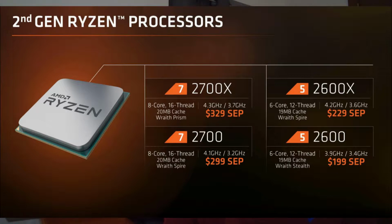Then the 2600X is a 95 watt TDP, with a 3.6 gigahertz base and a 4.2 gigahertz boost on 6 cores and 12 threads. And rounding it out is the 2600, with a 3.4 gigahertz base and a 3.9 gigahertz boost. I'm really impressed here. As you see the prices, the 2600 is basically $199, then the 2600X is $229, and then the 2700 at $299. So there's a great range here. The prices are important, and now that we've got competition with Intel, you can see prices starting to come down a little from launch prices of the previous gen.